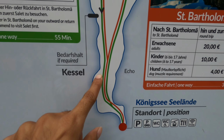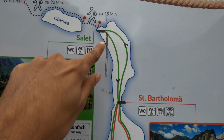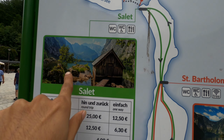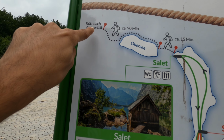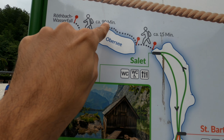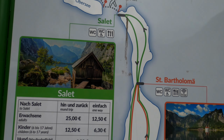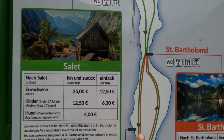We are here and the main point is the Bartholomä Church, and then this Salet, I don't know what this is, like this kind of a cottage, and then you can go to Waterfall. We are thinking whether to go on a hike because it said 90 minutes, so 90 minutes means we can easily walk. We are just thinking whether the 90 minutes is from here to here or from the bottom.